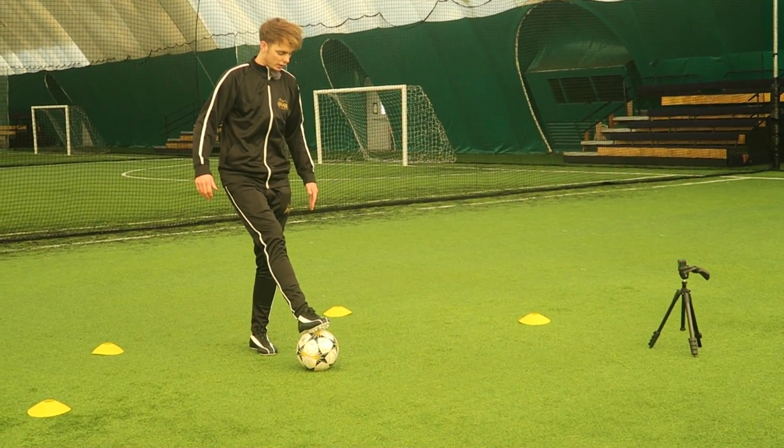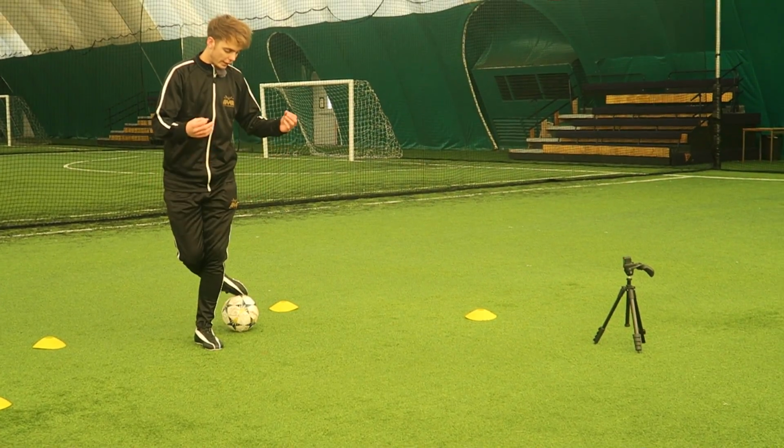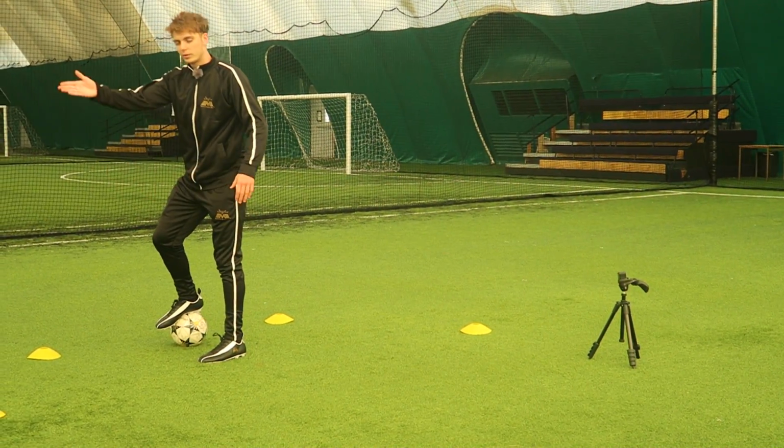So this direction right here. So you're dragging it back and catching it with the same foot. So that's the first step. Then with the next step, this standing leg is going to turn on a 90-degree angle.